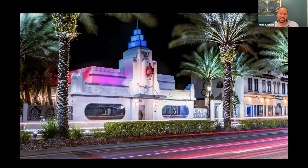Now here's 31 Supper Club in Ormond Beach. I love their use of lighting here, the Art Deco building. They have a really cool 1931 themed restaurant in there. I mean, jazz is playing. I loved it so much. I went there for my birthday one year, but they're doing things really well at celebrating the history. Now, every community is going to have a different story to tell, but what is your story?